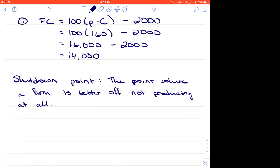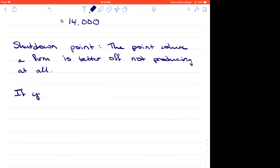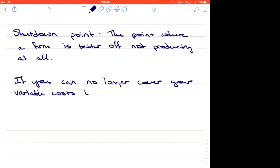So when is that? It's when we can no longer cover our variable costs. Our fixed costs are fixed, we can't do anything about them. But essentially when we can't charge more than it costs to produce the thing, you need to shut it down. So if you can no longer cover your variable costs, you have reached the shutdown point.